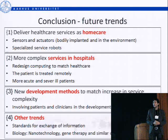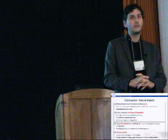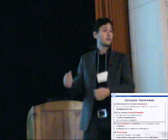Then I think we'll see a lot of specialized service robots. I don't think we'll see the android robots, but I think we'll see a lot of robots like the Roomba for cleaning the toilets, cleaning the floors, maybe helping the patient take a shower, moving them around in the middle of the night and stuff like that. I think we'll see some specialized service robots.